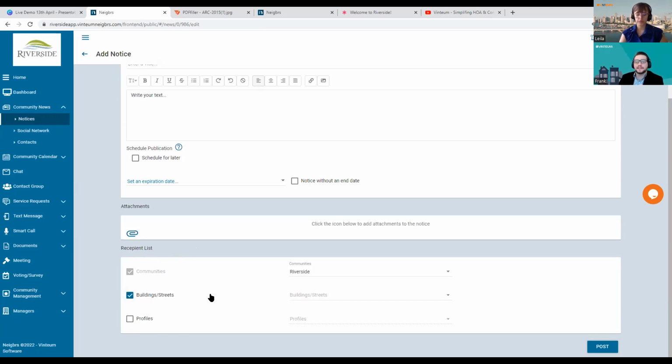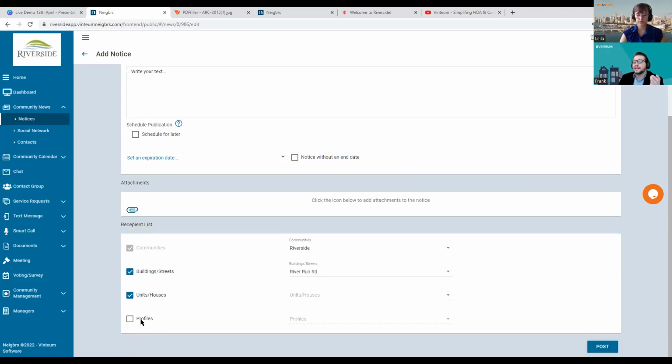You would populate the system with those different building numbers or street names. And then even further, you could segment the communication to specific units or houses within that street or specific building. And then even further to specific profiles. We do have 3 different resident profiles, including absentee owners, a primary resident profile, as well as an additional resident profile. So you can really hone in on who your communication needs to be sent to.